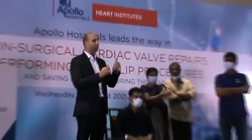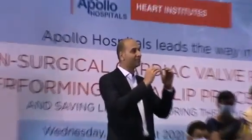English. Okay. So, there are several reasons why this mitral valve can leak. One, the valve gets damaged, because of rheumatic heart disease, as ma'am mentioned, which is quite prevalent in India. Two, the valves get damaged because you're born with a floppy valve. That can trigger mitral valve prolapse.